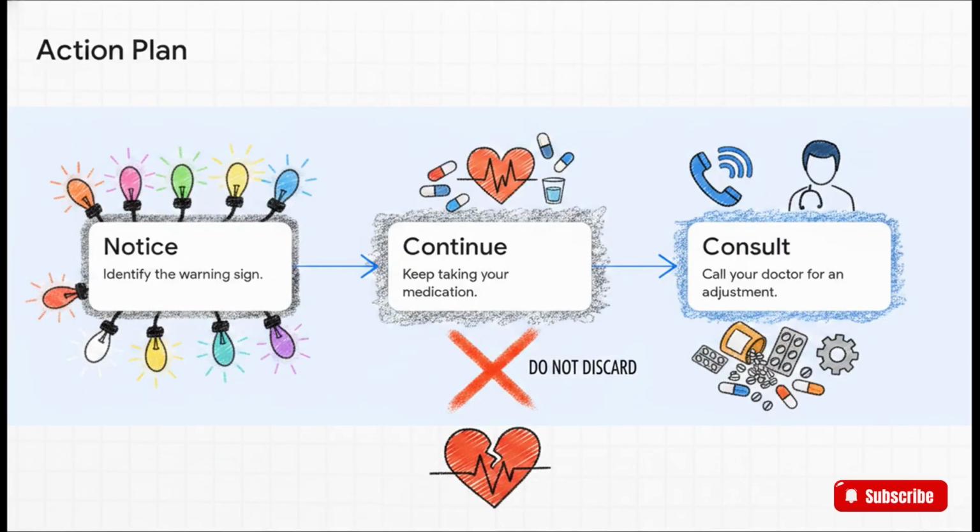So here is your ultimate 3-step game plan. Step 1, you notice a warning sign. Step 2, and this is super critical, you keep taking your medication. You do not just stop. And step 3, you call your doctor for a treatment tune-up. Quitting cold turkey without professional supervision is incredibly dangerous for your heart.